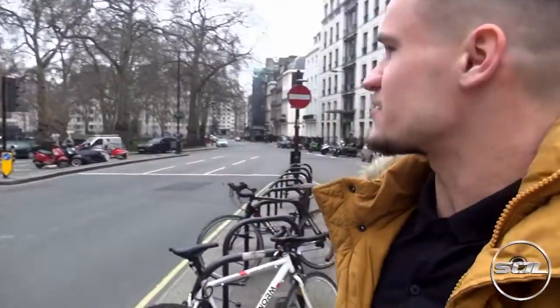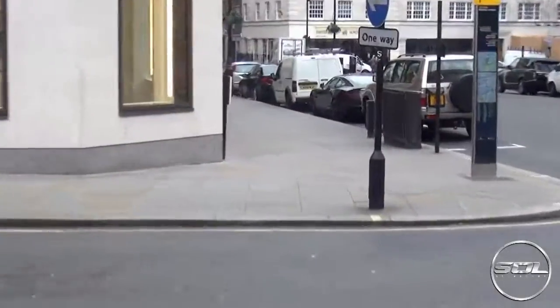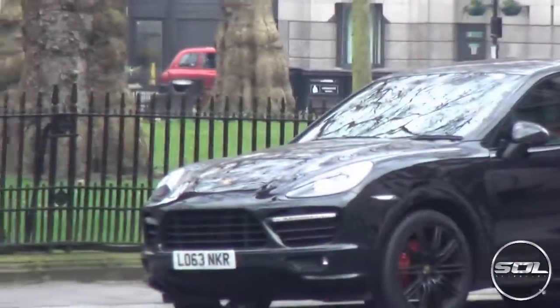So this is Berkeley Square. We've got Bentley over there, Rolls-Royce over there, and then around here we've got Porsche. And so far there's two BMW i8s, a McLaren, an Aston Martin Vanquish, an Aston Martin DB9 over there, a nice Porsche Cayenne up there, and another one there.